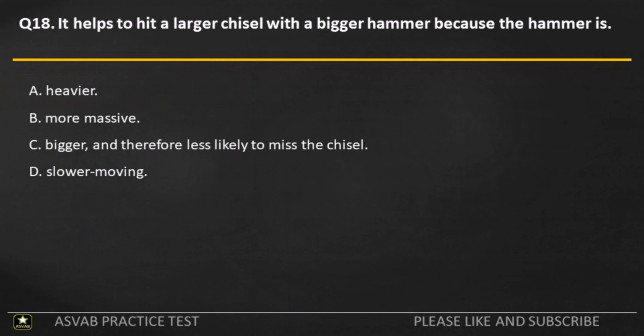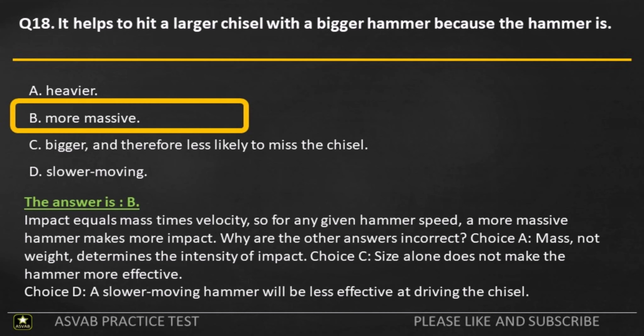Q18. It helps to hit a larger chisel with a bigger hammer because the hammer is A. Heavier, B. More massive, C. Bigger, and therefore less likely to miss the chisel, D. Slower moving. The answer is B. Impact equals mass times velocity, so for any given hammer speed, a more massive hammer makes more impact.